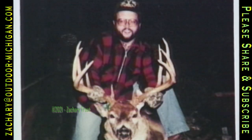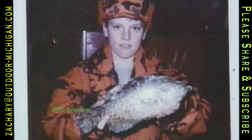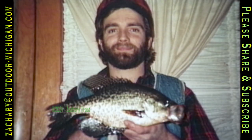Jackson County always produces monsters. Jack Sturgill from Jackson got this 12-pointer with a 21 5/8 inch spread on the second day of gun season. Now in our fishing awards division, 13-year-old Matt Shaw from Attica qualified with his 14-inch crappie ice fishing duck pond in Lapeer County. Now, here's a 15-incher taken by Mike Payne from Columbiaville.